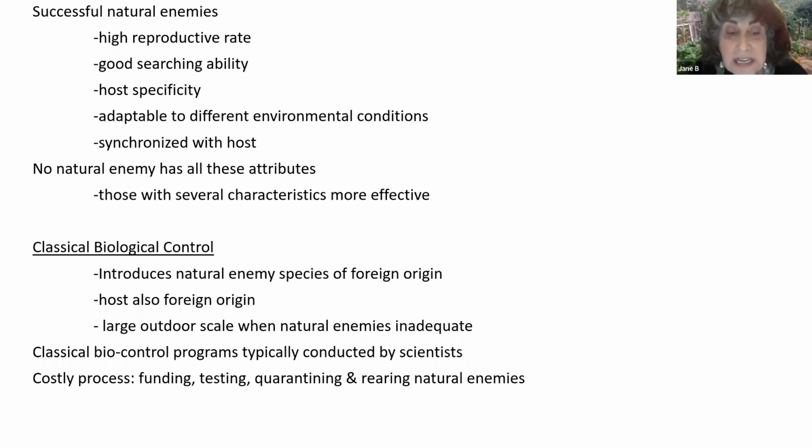Host specificity can vary, for example, searching for only one or a few host species. Spiders, for example, feed on many different hosts. No natural enemy has all these attributes, but those with several characteristics will be more effective in helping to maintain beneficial pest populations. There are three broad and slightly overlapping types of biological control: classical, augmentative, and conservation.